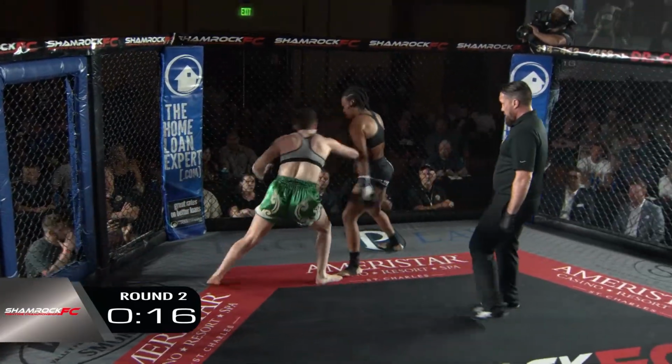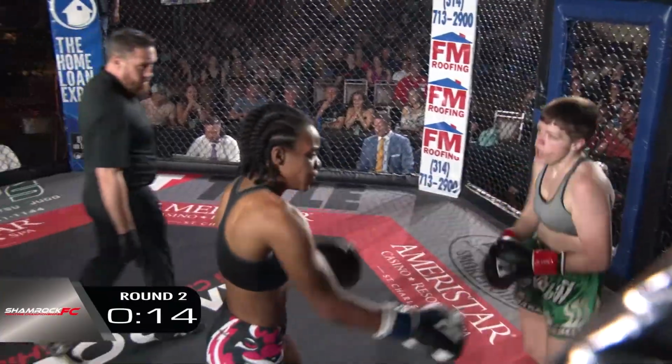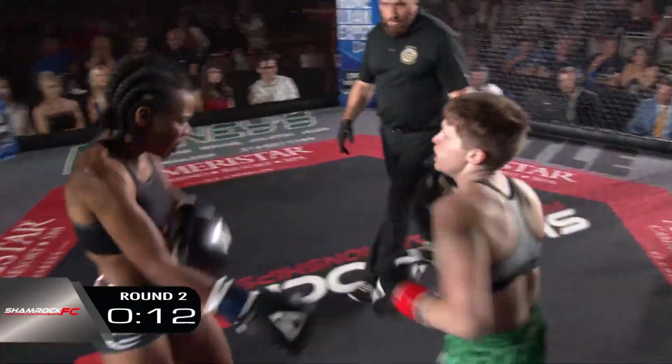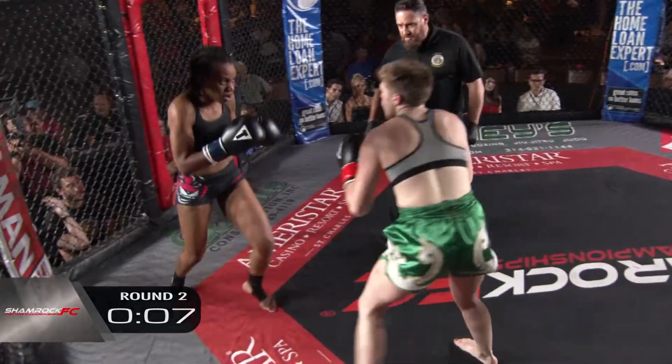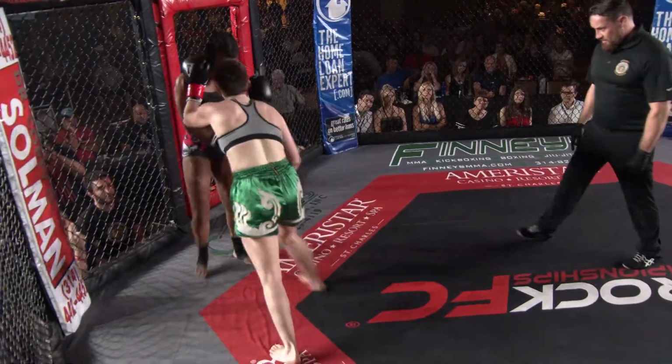Nice leg kick followed by some punches. Phillips is backpedaling now. She might be hurt a little bit. 10 seconds. This is where Depeter needs to push forward.